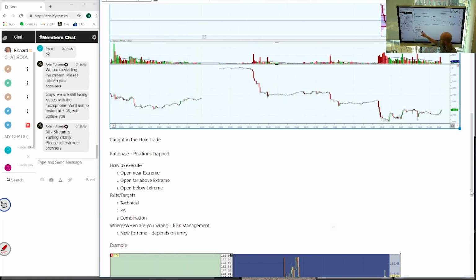Now, the rationale on a caught in the hole trade is that positions have got themselves trapped. How have they done this? Well, we'll use in this example a move up. I'll talk you all through it as a move higher. You've had a day that has been reasonably range bound. We've not done a great deal within the day, so you can be reasonably happy to say this is the area that everyone wants to trade. That's where value is accepted. You then get a move late on which drifts towards the highs, and we close all the way up here.